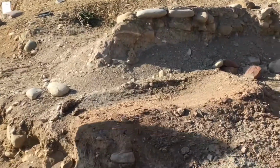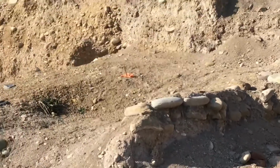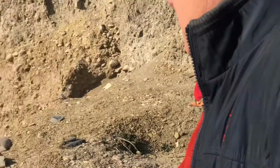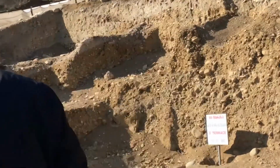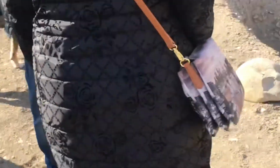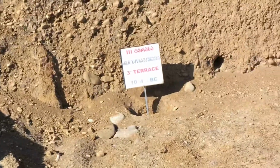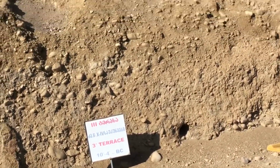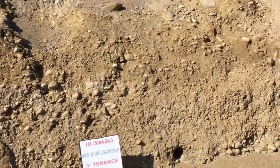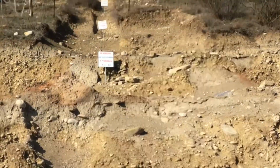Perfect weather. Okay, this is the Urartian period remains here, and underneath there are, I hope, very much the 10th century. Oh, gorgeous. So you see here terraces. These are 11 terraces. This is 9 here, but it goes on to the top.